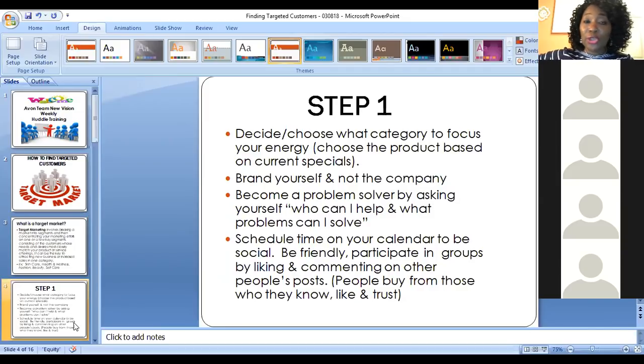Avon has built a huge brand name. You have to brand yourself in the marketplace as a professional so that people know you for what you do and not, per se, necessarily say the company name. The next thing you want to do is become a problem solver by asking yourself, number one, who can I help and what problems can I solve?